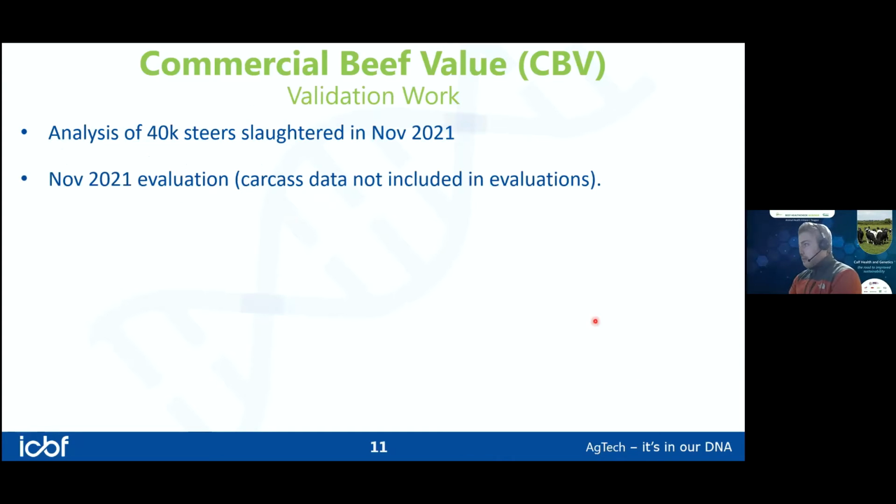So I suppose, like for a lot of farmers out there, having a new tool or a new value or index is all fine, but is it actually working, and will it actually predict the more profitable animals for them at the point of purchase?